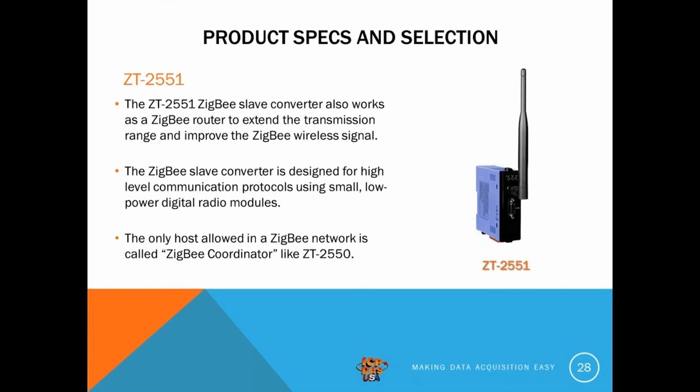We also have Zigbee I/O modules, which can be used as Zigbee slaves and communicate by Modbus protocol as well.